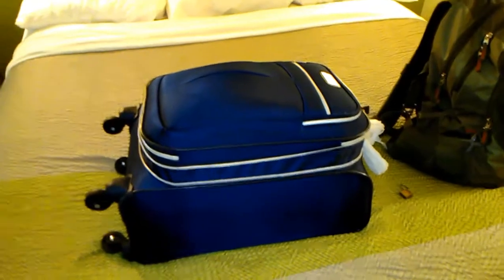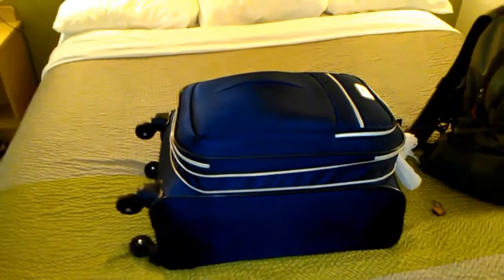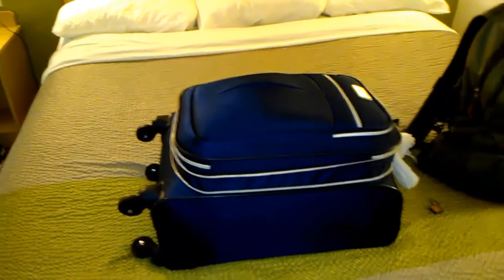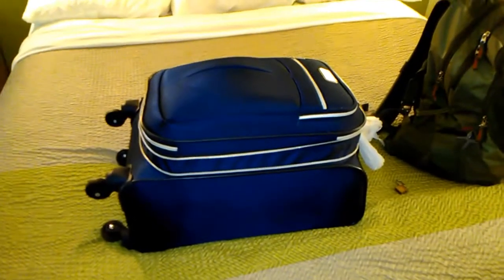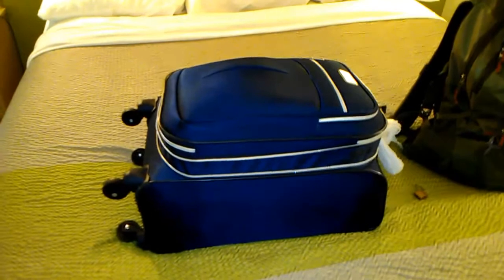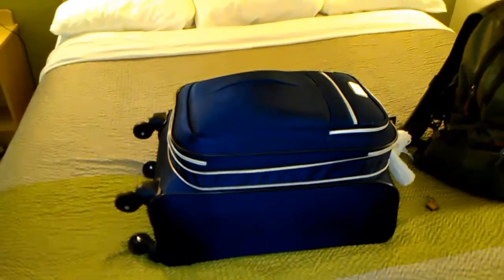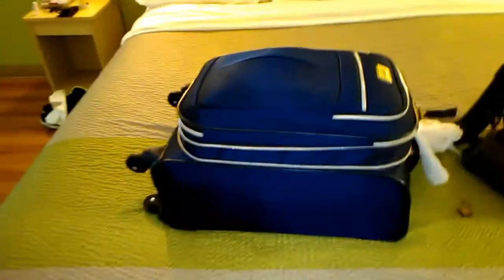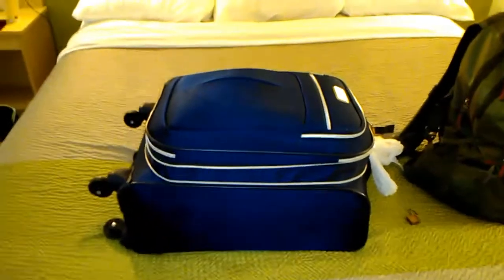Then some of them have the ones that have the little cords running along the front of them, and you have to hold down to put your bag in. And sometimes with a bag like this, you can have trouble. If it's not just a straight up standard carry-on, you might have a little trouble.